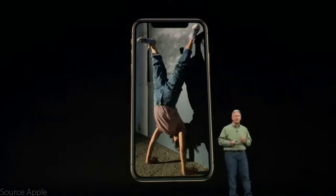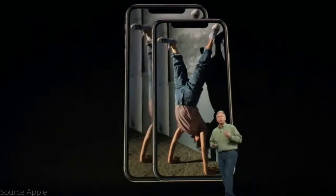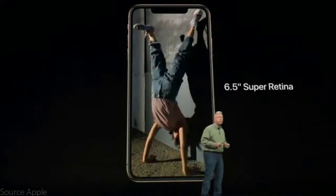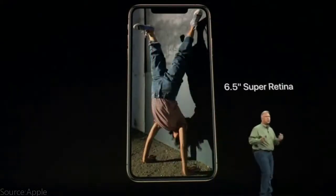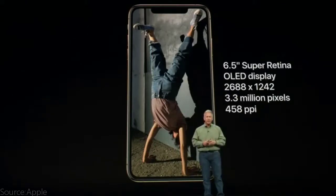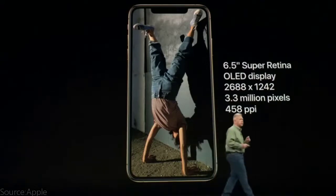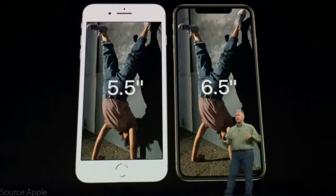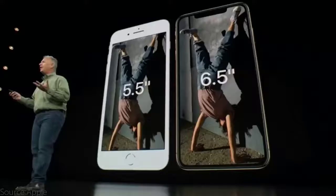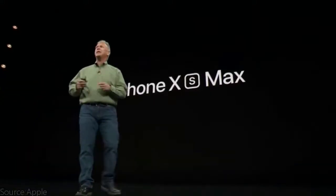Well, the iPhone XS is not just one, but 2 sizes of display. The 5.8 inch and a new 6.5 inch Super Retina display. It is an OLED display as well. 3.3 million pixels, 458 pixels per inch again. You can see it's about the same size phone with a much larger display. Well, we call it the iPhone XS Max.